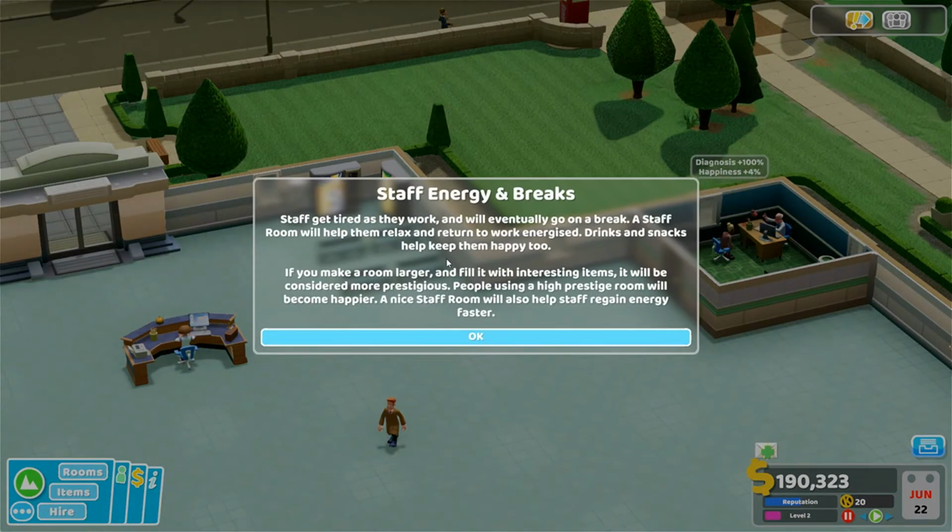Staff energy and breaks. Well, the receptionist has already taken 2 unwarranted breaks. Staff get tired as they work and will eventually go on a break. A staff room will help them relax and return to work energized. Drinks and snacks help keep them happy too. If you make a room larger and fill it with interesting items, it will be considered more prestigious. People using a high prestige room will become happier.